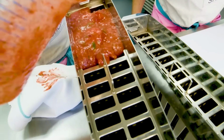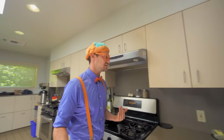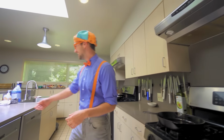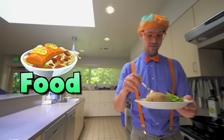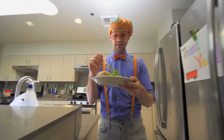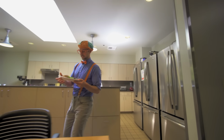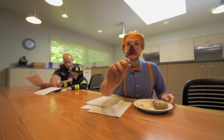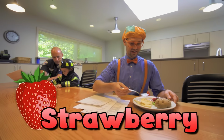All right, now let me show you one of my favorite parts. Come on. Ooh, yeah, this is the kitchen. And this is a fridge with a lot of food in it. Here's another one. Wow. Firefighters work really long days and nights, and so they have to have a kitchen so they can eat and stay nice and healthy. Oh, hey, look, here's some food. Ooh, this looks tasty. We have some salad, a potato, we even have some chips. Ooh, and a strawberry. Yum.